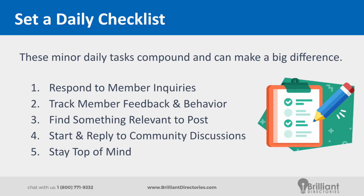They are relatively simple, and so these are some of those more minor, you might think of them as mundane daily tasks that at first glance might not seem like they'll really pay off all that much. But if you do them consistently, they will compound and they can end up making quite a big difference in not necessarily just the website growth, the community growth as a whole, but also how much value your members are getting out of your community and your membership website. And so that can increase your members' lifetime value.